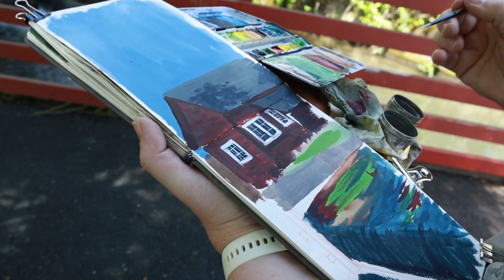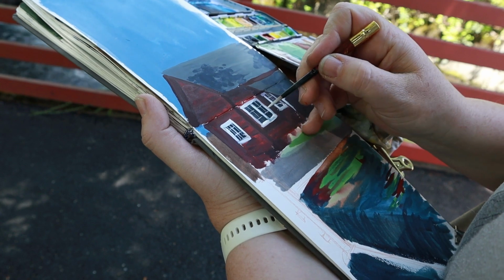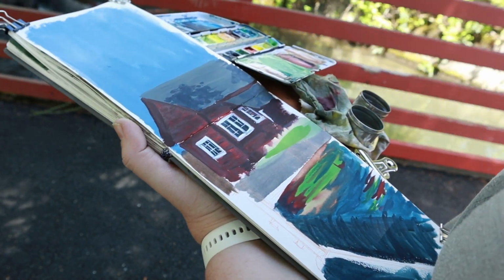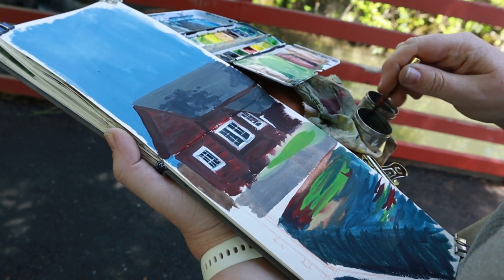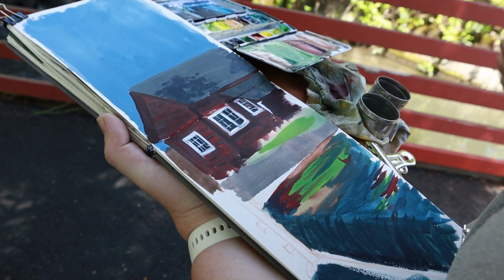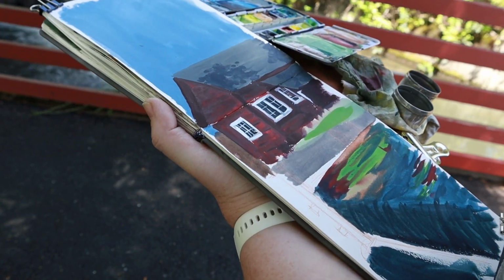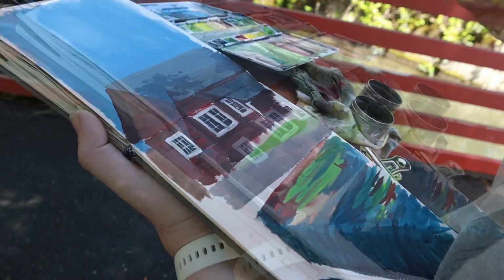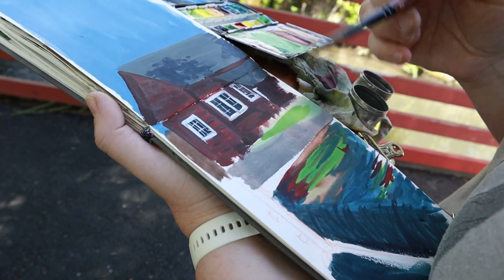Okay, that's looking pretty cool. I mean, the windows aren't exactly right, but there's no point in focusing on that. And that's why I carry a tiny little brush. Alright, next, this is definitely dry. I'm going to start working on that bridge.